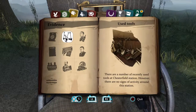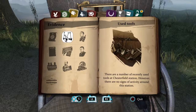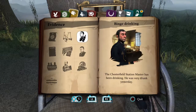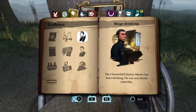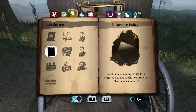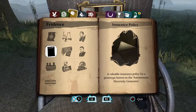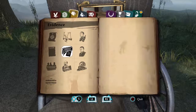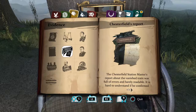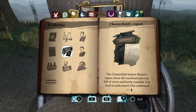There are a number of recently used tools at Chesterfield Station. However, there are no signs of activity around this station. The Chesterfield Station master has been drinking. He was very drunk yesterday. A valuable insurance policy for a prototype known as the autonomous electricity generator. The Chesterfield Station master's report about the vanished train was full of errors and barely readable. I think I've already looked this up.